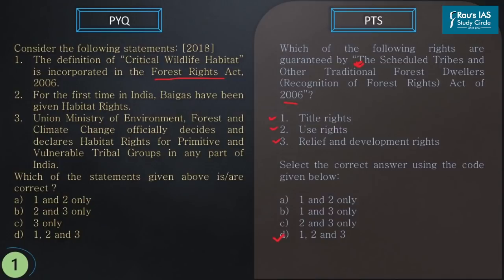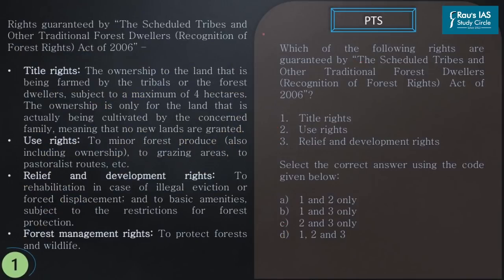All three kinds of rights are inclusive of the rights given to the tribal population in the forest right under this legislation. See, title right is actually the right to ownership, but it does not imply land distribution. It does not mean that the area under the forest cover would be given to the tribal population, the entire of it. There are conditions. First of all, a maximum of 4 acres of land will be given to one family, and that is contingent on the condition that the land must be actually cultivated for some time by that family. So if they are inhabitants of that area for quite some time, only then will land be given to them in the form of ownership, and the maximum limit for that is 4 hectares.